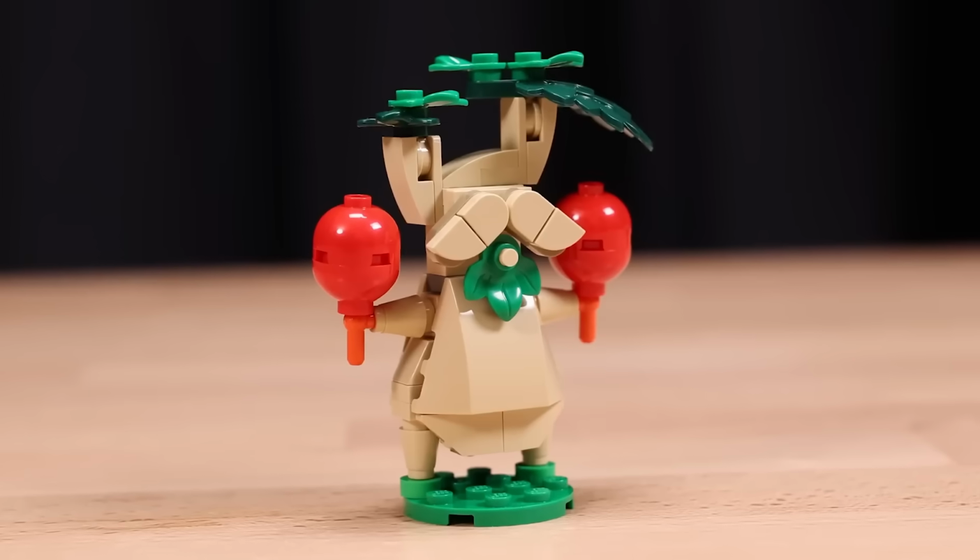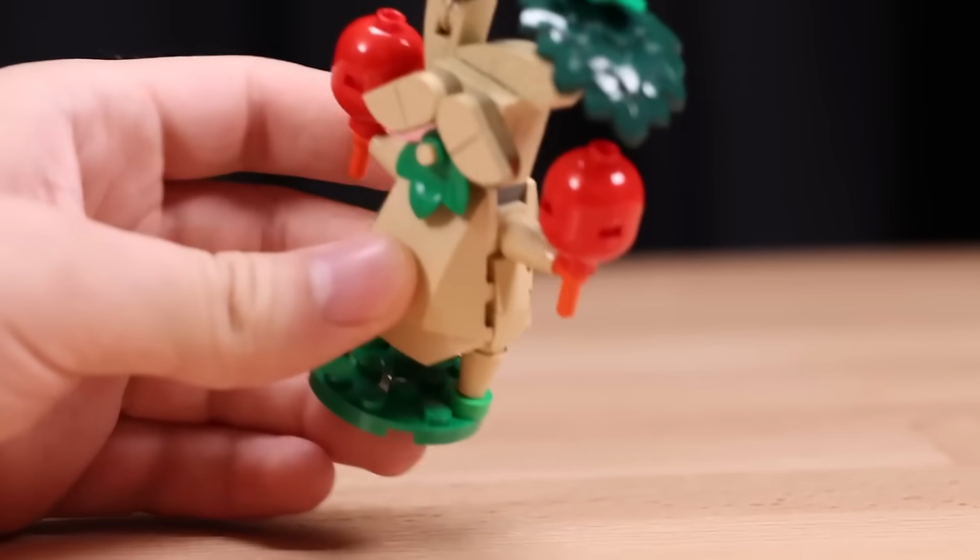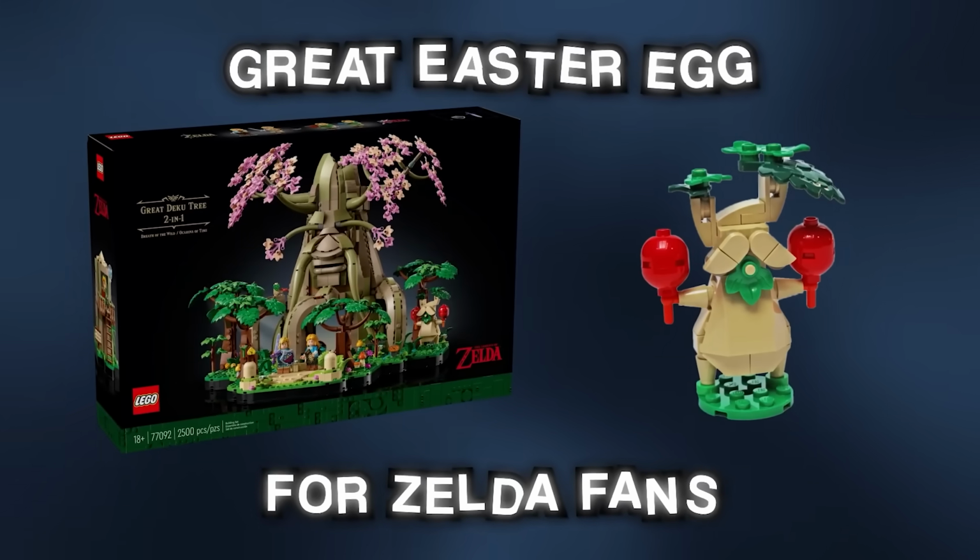This was super easy to pull off too. All you had to do was put a stud in each maraca. It's simple, but it works really well, and it's a great Easter egg for true Zelda fans.